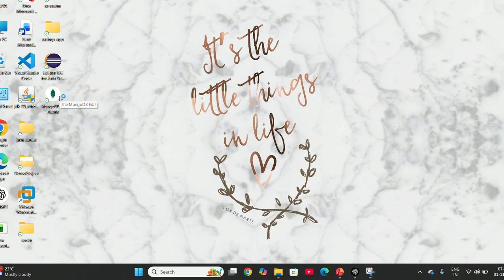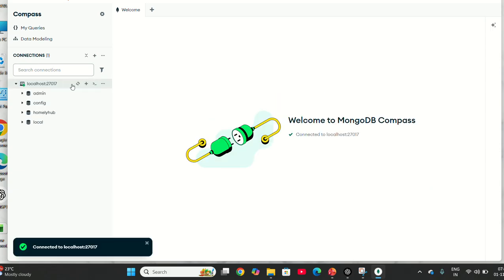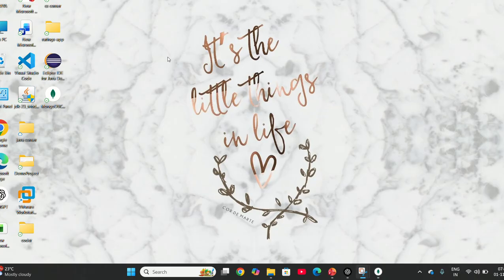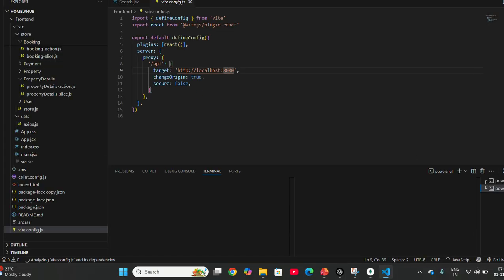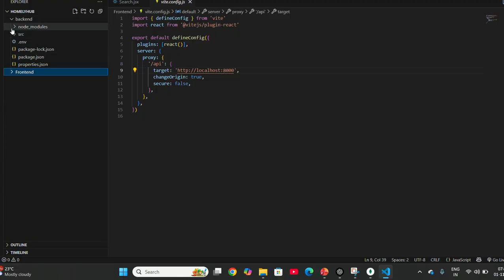First, we have to connect the MongoDB. Have to connect to the server. Now our MongoDB is connected to a project that is nothing but Homely Hub. Let's see the folder structure of our project one by one. Our Homely Hub contains a backend folder and a frontend folder.